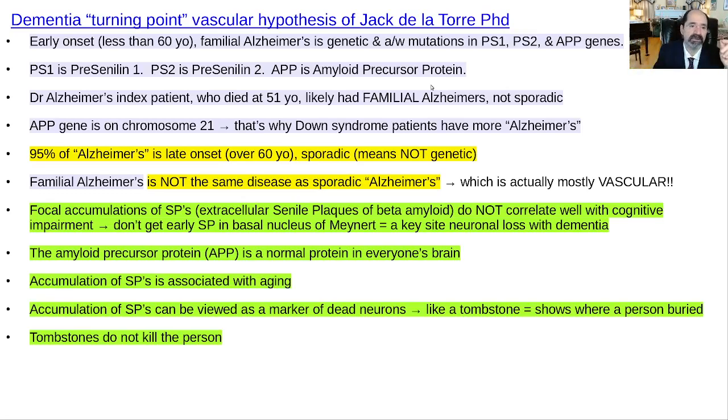Dr. Alzheimer's index patient, who died at 51 years of age with dementia, likely had familial Alzheimer's, not the sporadic kind. Sporadic means not attributable to any clear-cut genetic cause. Most Alzheimer's patients are the late onset or sporadic, non-genetic type, and they're usually over 60 years of age. What I'm saying is they're not the same disease. Familial Alzheimer's is a genetic, relatively specific disease that is related to amyloid. But it's not true that the sporadic generalized dementia is due to the same thing. It's not, for the reasons we just talked about.